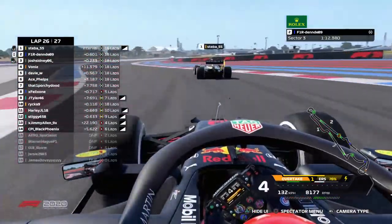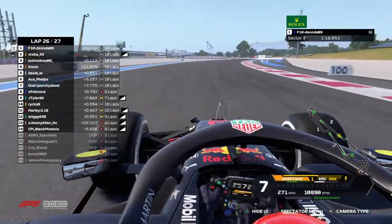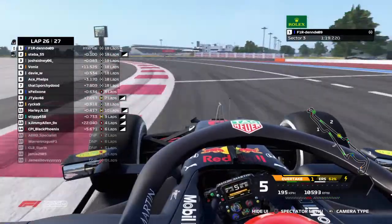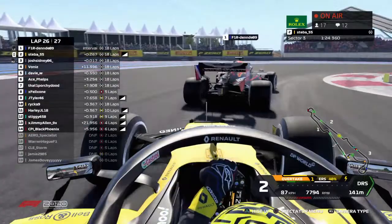Honestly, I don't know. Here we go! He's got the switchback! Oh, Joe's just going to need to get Staber's past dropped now. Staber's dropped down to P2.